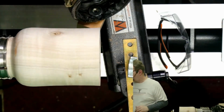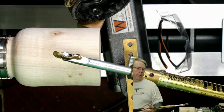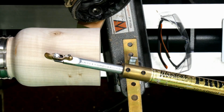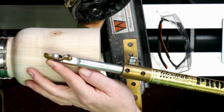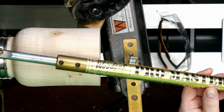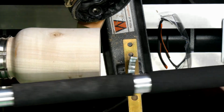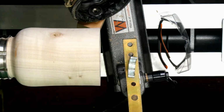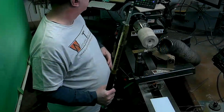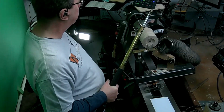So I want to show off a couple of tools from the Woodcut ProForm range. Here is the ProForm straight bar in the Woodcut ProMaster handle. That handle is about 20 inches long, and I've got 16 inches of my handle attached to it. So altogether this thing is about 4 feet long. That's crazy long, but the leverage just helps.